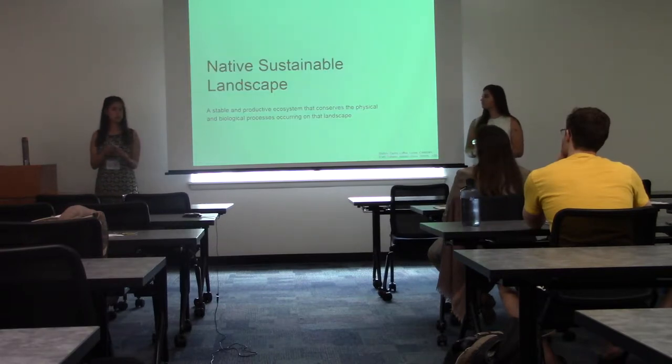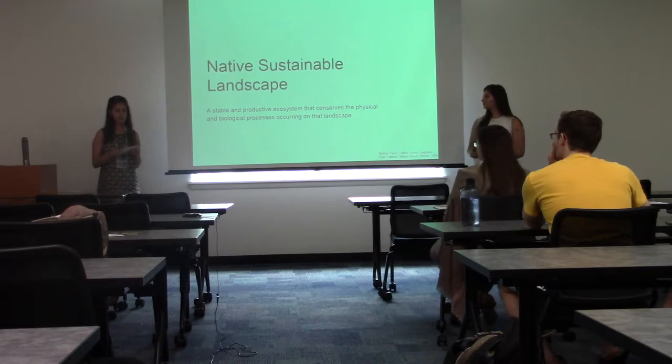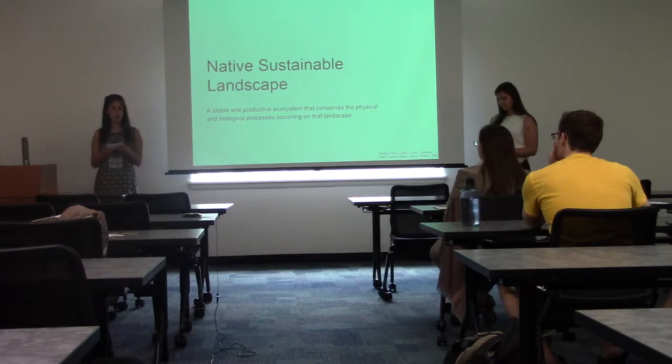So a feasible solution that we came up with was a native sustainable landscape. And a native sustainable landscape is a stable and productive ecosystem that conserves the physical and biological processes occurring on that landscape. And also a designed and managed sustainable landscape can maintain hydrological function, increase plant and animal diversity, increase soil integrity, and contribute to the overall human wellness.